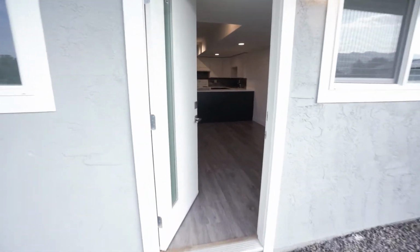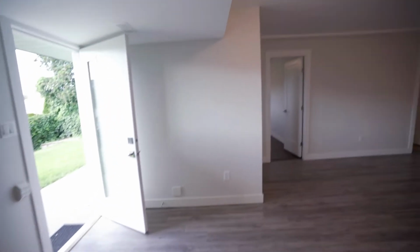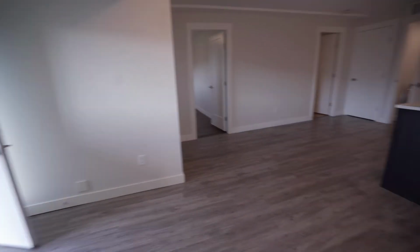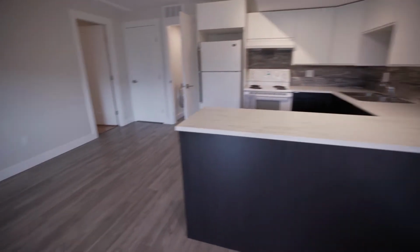There's all brand new windows and brand new doors. This living room space, most people have their couch on that wall or sectional with a TV mounted on that wall. There's still extra space here either for more seating or for bar stools. This is a pretty wide space for a dining table.